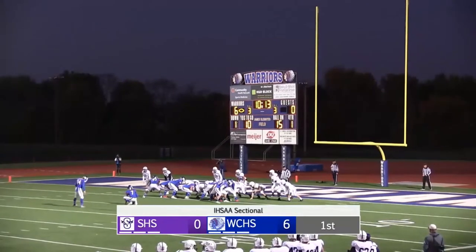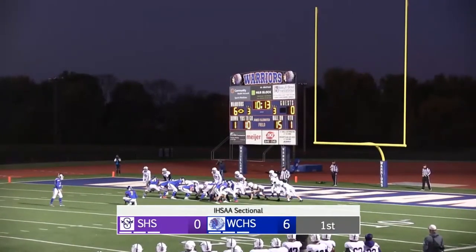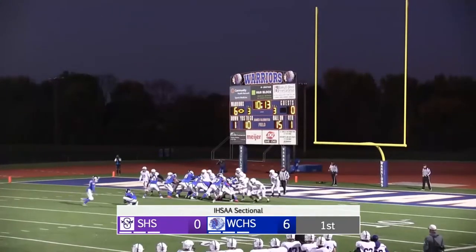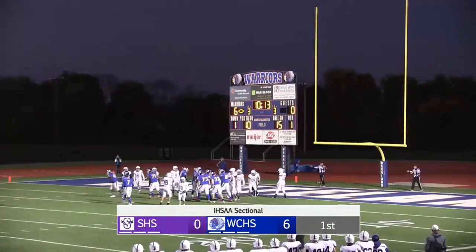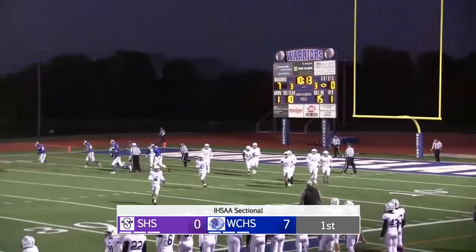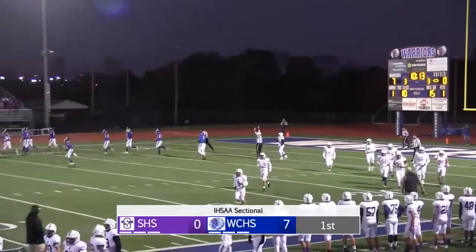DeWalt on for the point after. On the way and good. And Whiteland leads it 7-0. 10:13 to go in the first quarter.